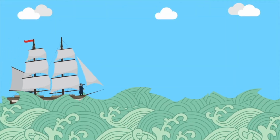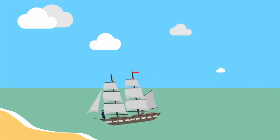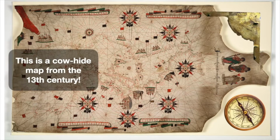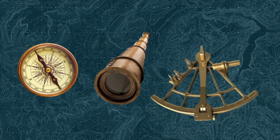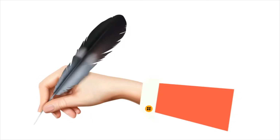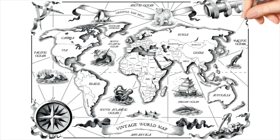Following the discovery of the New World in the 15th century, European countries sought to document and map new territories using cartographic methods and technologies developed as early as the 13th century. The invention of the magnetic compass, telescope, and sextant enabled increasing accuracy. You may be wondering what cartography is. It's just a fancy word for map making.